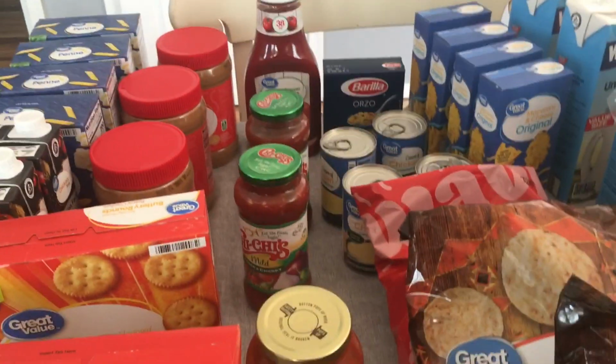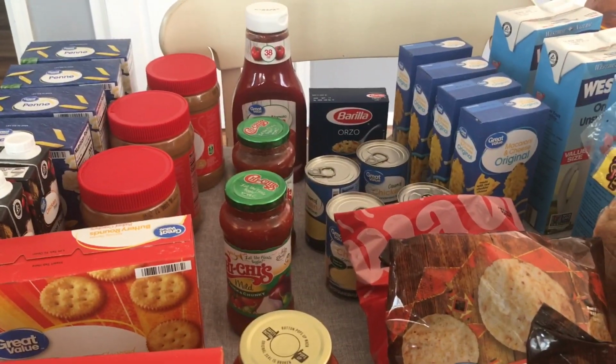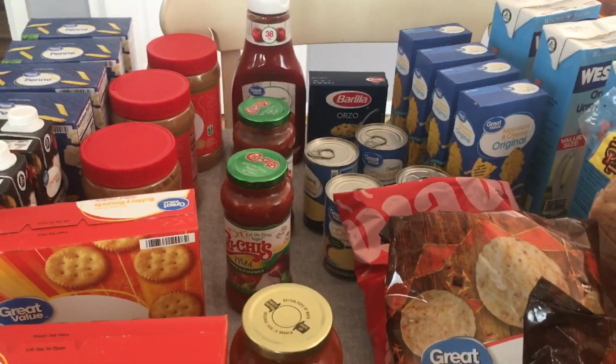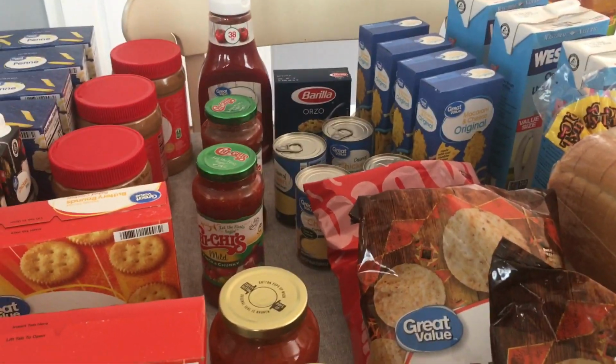I got 3 peanut butters. We go through one every 1 to 2 weeks, just depending on how much. My middle son loves peanut butter, so depending on how much he's eating. So I just figured I'd get 3, and that will get us through the month.